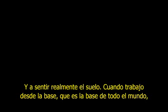The ground. I've been working closely with a personal trainer who has helped me get in better shape physically, and who's also taught me to be more grounded wherever I'm standing. Yes. And really feel the ground. And when I operate from that base, which is everyone's base, the ground, I actually do better, more stable workouts. My balance improves. It really has a very positive impact on everything. And it works on your mental state too.